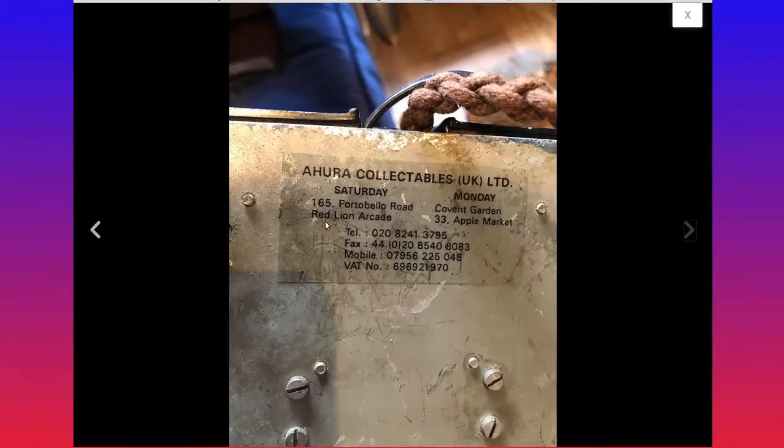And look underneath. Her Collectibles UK Limited, 165 Portobello Road, Red Lion Arcade in London. So it looks like this is one of a big batch that's probably been imported by these guys at some point, and is being knocked out now as a British phone. But it's not. It's an Indian phone that's been imported. Probably not as old as you'd think. It's probably 1970s or maybe even 1980s possibly.